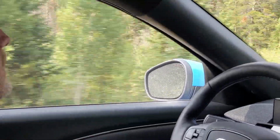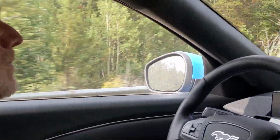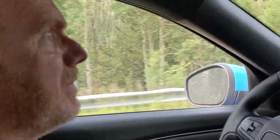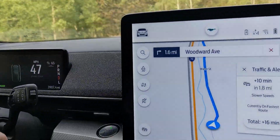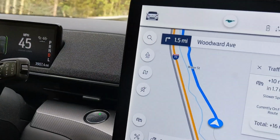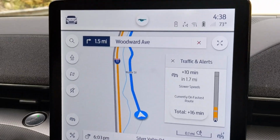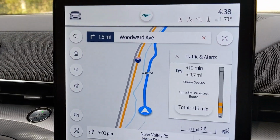Can see the traffic over there. And you can see on the map, we're passing this slowdown. Yeah. It's just a bit curvier. Oh. It knows I just wanted some more Mustang driving before.